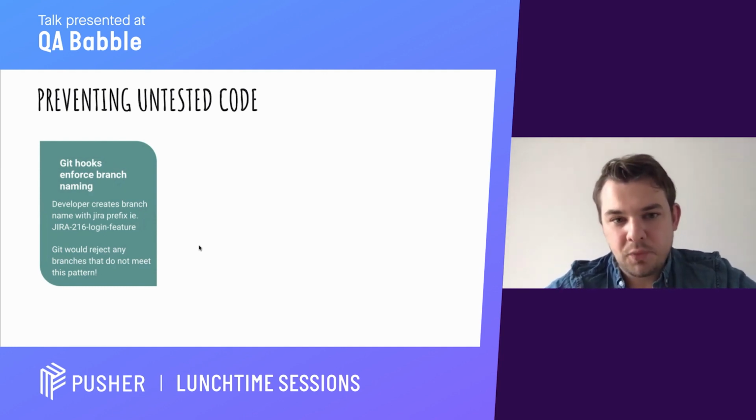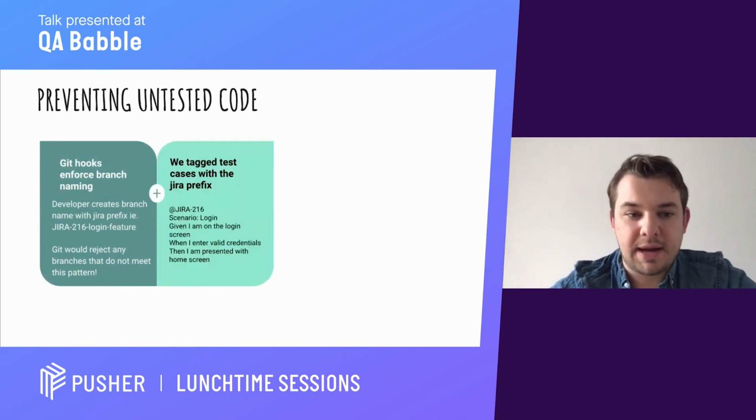Within our tests, we then tagged our test cases with that same prefix, so @Jira216. So there you can see an example test scenario. For a login, given I'm on the login screen, when I enter credentials, I'm presented with the home screen.